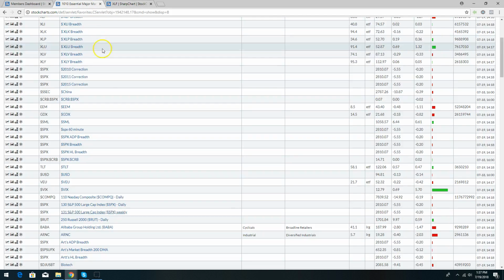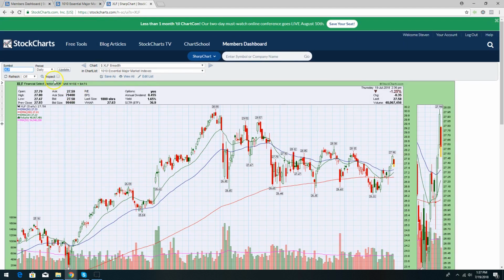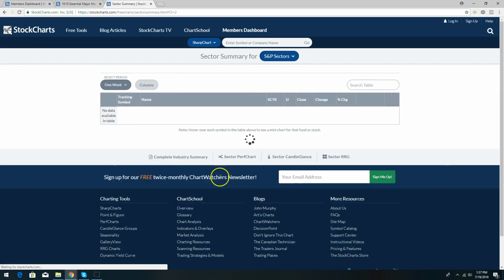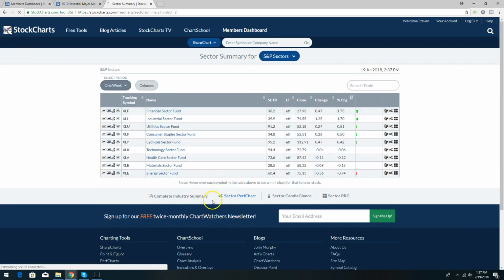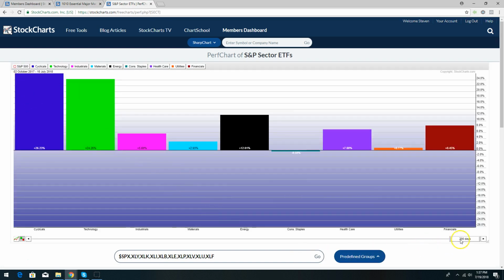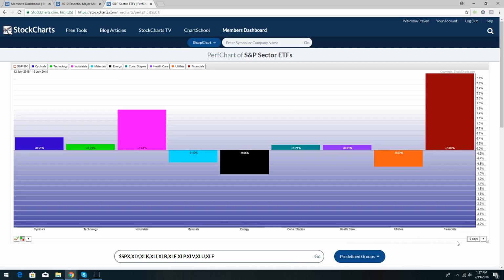But financials, let me go back here to the sector summary. Today, utilities are leading, but I want to look at the performance chart. Let's look at the last 5 days. So in the last 5 days, through the 18th, so through yesterday, the money's been flowing into financials. Financials and industrials are leading, which is interesting because they've been the lagging industries for a while.